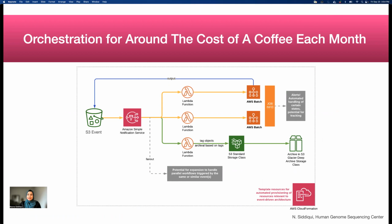And here's a little bit about what our architecture looks like, just a basic overview. I'm really happy to say that the orchestration that came out of using AWS Lambda, the serverless technology, as well as Amazon Simple Notification Service was extremely cost effective. So it says up here that the workflow orchestration costs less than a coffee each month. And that's true. For upwards of 5,000 to 8,000 samples a month, this solution still costs less than a cup of coffee.